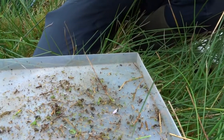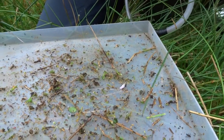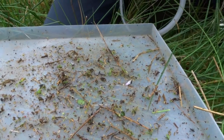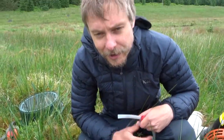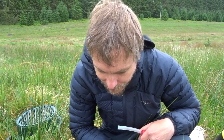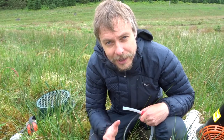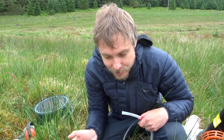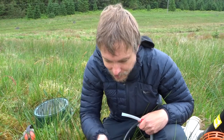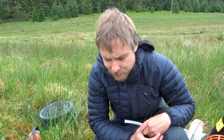So why are you avoiding some? Are you only taking out what you're after? So not take everything? No, all the things that are obviously immature, you just ignore. So there's no point taking them. You can't identify them. But the idea is just to get a representative sample of what's in the habitat, picking out anything that looks different, and obviously leaving as many duplicates behind as possible. Because you can see most of the stuff comes out alive in the sample, so you're not doing much damage at all.